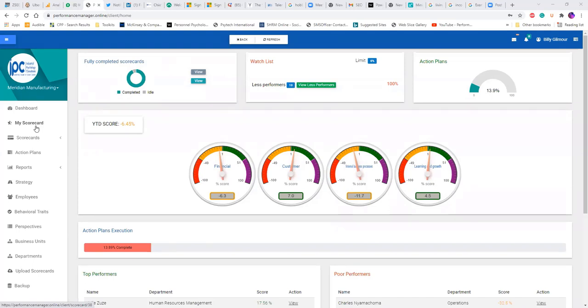it will have various security parameters so that not everyone can see all the scorecards. But there are individuals like your CEO who have access to every scorecard, and some of your executives can access every scorecard. In deploying, we also know that there are other companies that would allow every individual within the organization to see every scorecard within the organization.